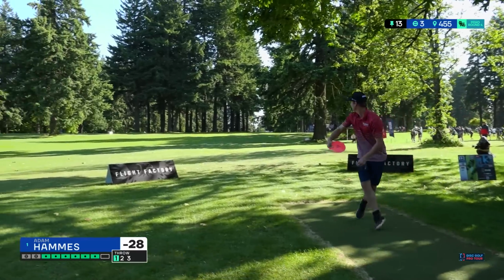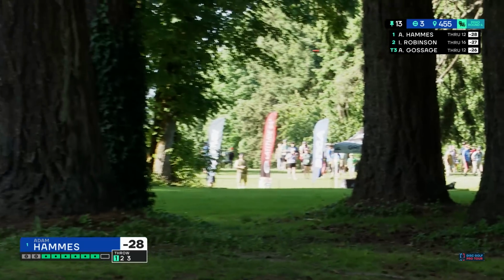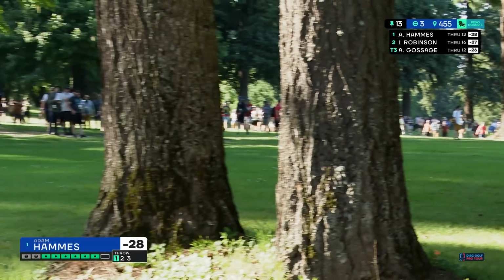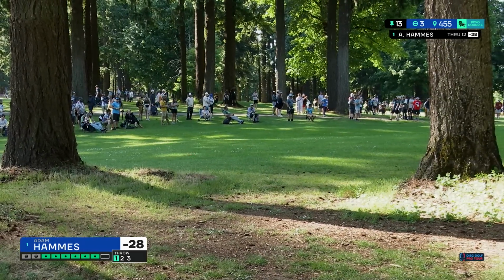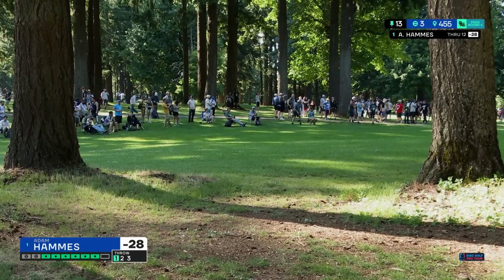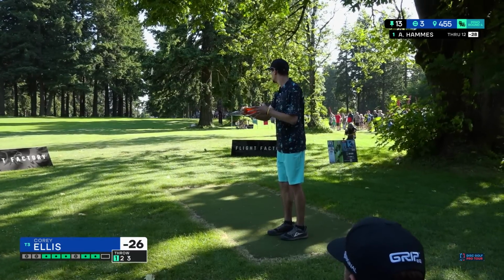Right to left wind. Putting this on an hyzer is what you need to do, but you have to have a stable disc to fight it back. This is looking pretty stable. I don't think it's going to be able to come all the way back, though. I mean, he doesn't even care at this point. He's in circle 2. But that is a long way out. It might even be outside circle 2.